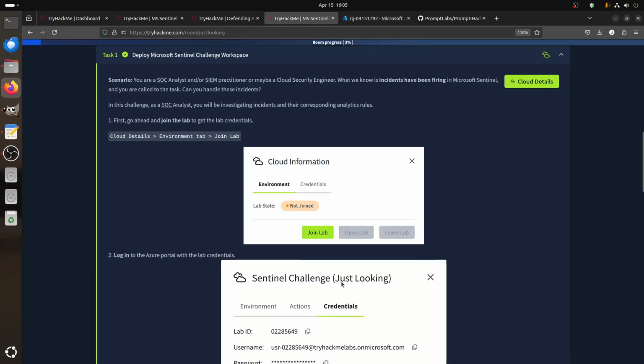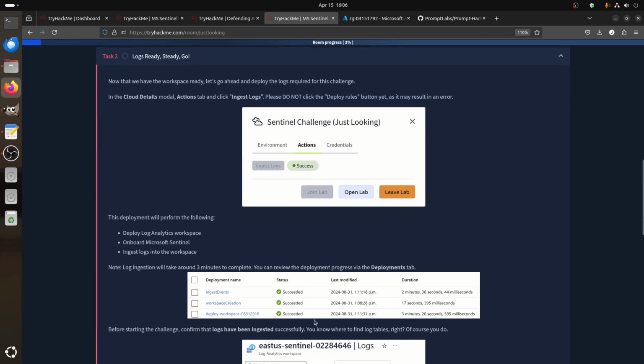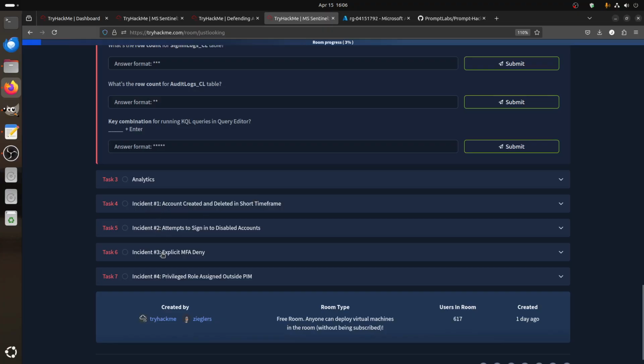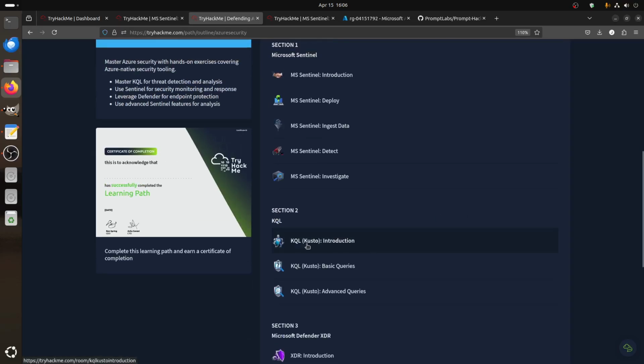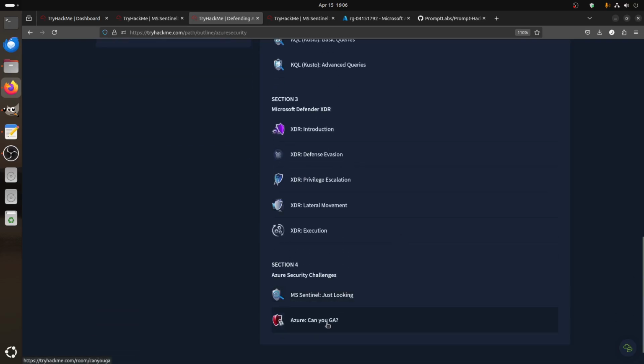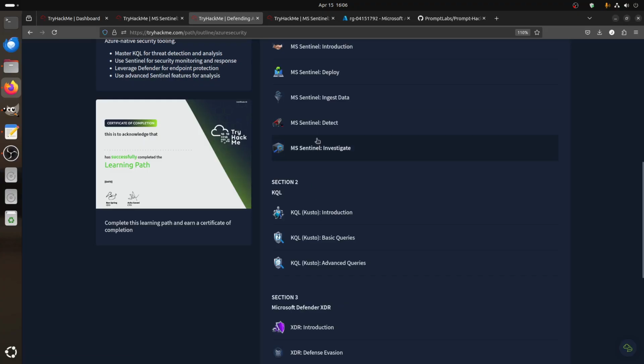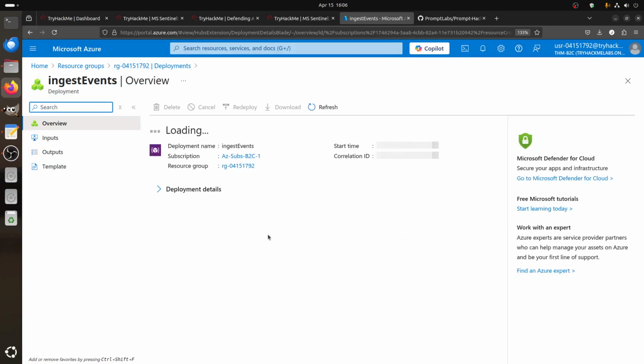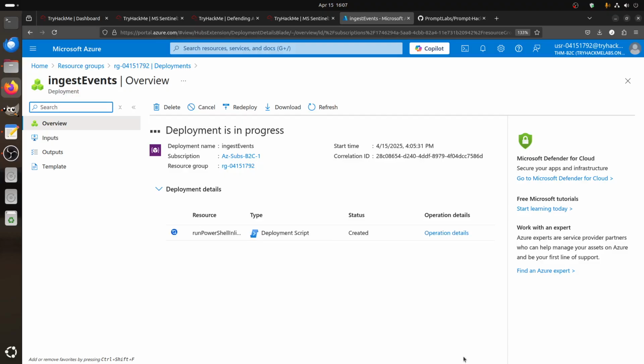So what can we do now? We did this, but we're still not in this part because it's still running. Just to follow along, these are the nice labs: accounts created and deleted in a short time frame, attempts to sign in to a disabled account, explicit MFA deny, privileged role assigned outside PIM. So they give us this one for free just to test. So we have one free, then we have the introduction. I'm not sure, because if this is one lab, then it's only two labs here. So I'm not sure it's worth paying 100 dollars or something. I'm not sure if these are labs or just text. There are no previews here to see what's going on in these ones. Let's see if Sentinel is ready. The deployment is in progress, so you just need to wait 2 or 3 minutes.